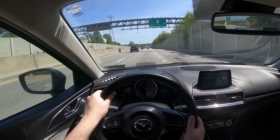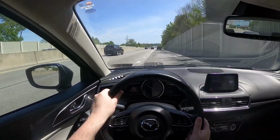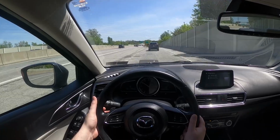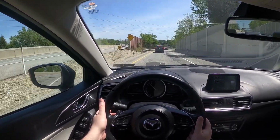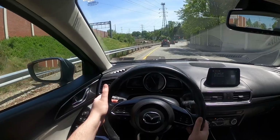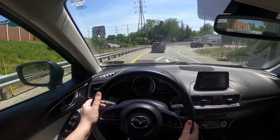I think we'll take this exit here. Get back on the highway going the other way. Try to downshift here. All right. Paddle shifters work pretty good, actually. They're pretty responsive.